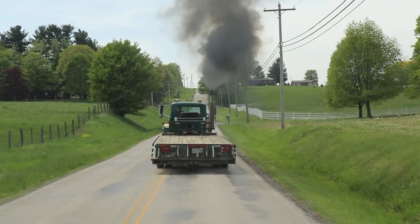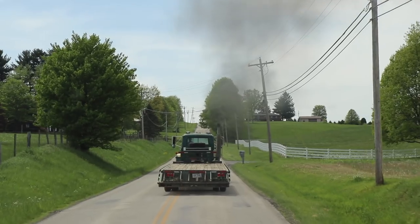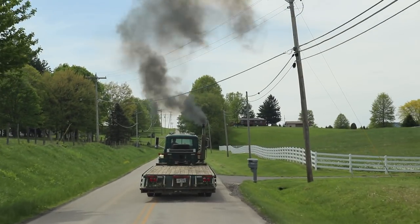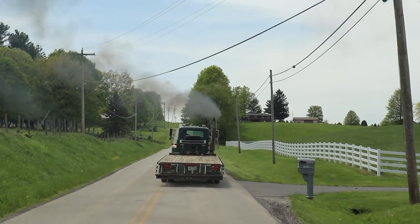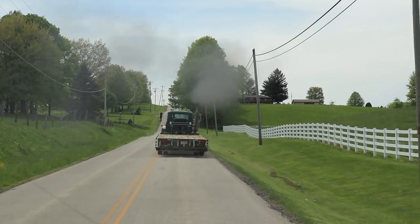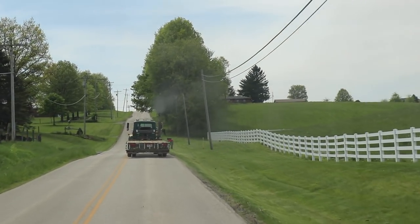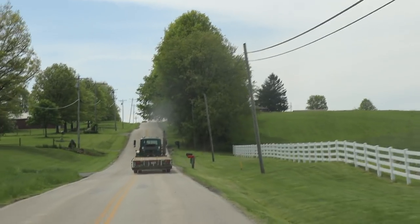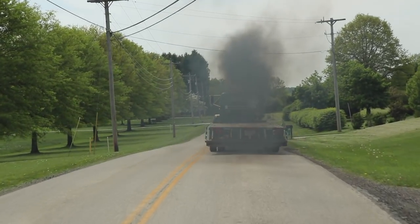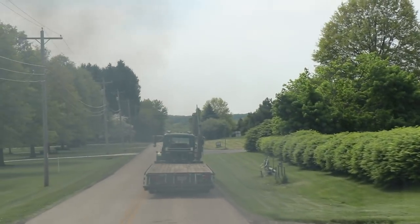Rolling coal, man. Look at that son of a gun. Holy smokes, that's awesome. They don't make them like they used to, boys. EPA don't want anything to do with that. What the heck?